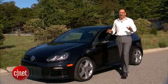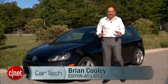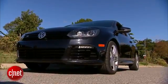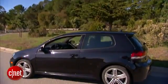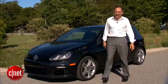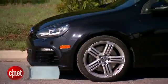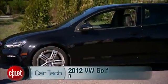After years of caterwauling by VW enthusiasts, Volkswagen finally brought the hottest Golf to the U.S., the Golf R. This guy demotes the GTI to vice president in this country, but is it the right choice when you're going to go CNET style? Let's drive this 2012 Golf R and check the tech.